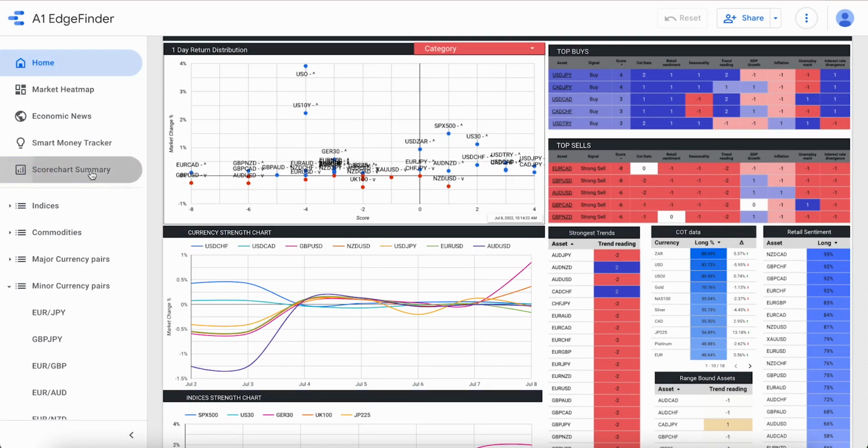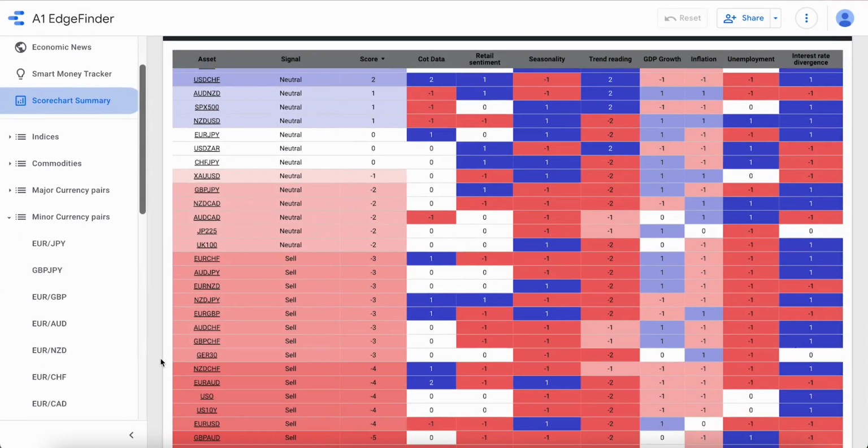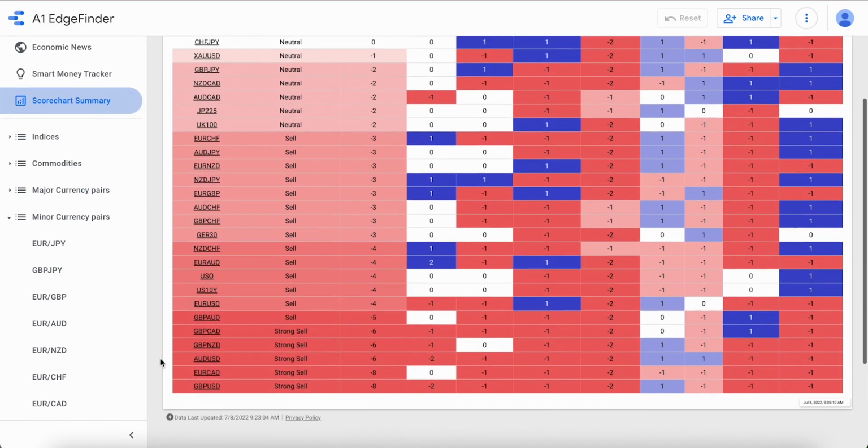All right, let's go back into the Scorechart Summary. Go back down to our strongest sells. We have a lot of strong sells, but only 2 with a +8 rating, the Euro CAD and the pound dollar. And let's look at pound dollar just because it's already on the bottom.